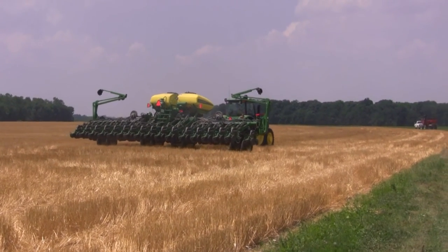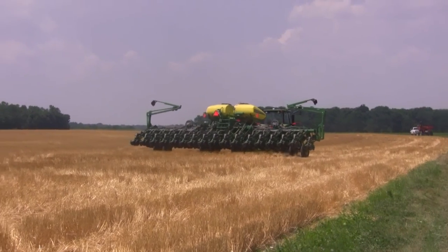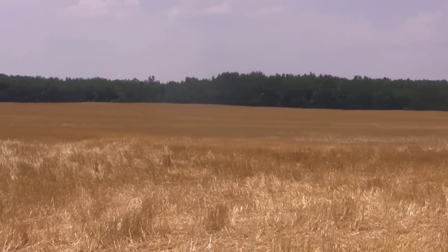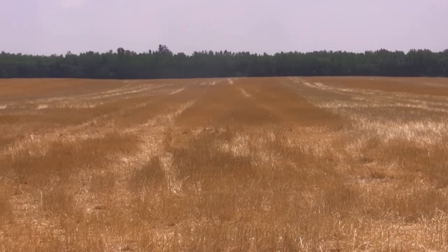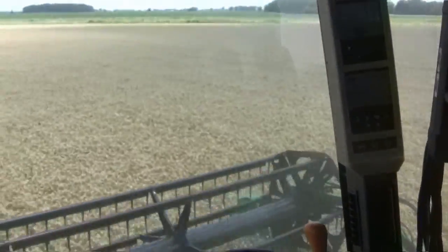And we had enough moisture here in June to allow us to get them planted. I know some of the guys that wanted to plant some didn't get the rain, and they may choose not to plant them because of that. So we're fortunate to have the moisture, and we expect good things out of those beans planted this early in July.